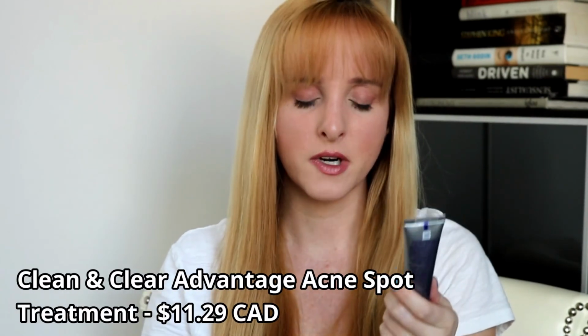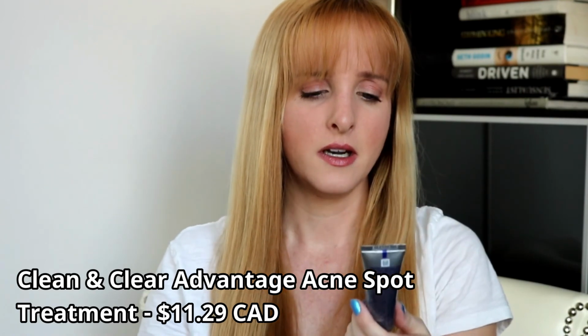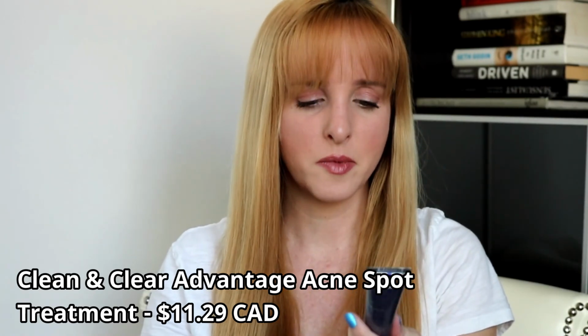Another skincare item that I purchased was the Clean and Clear Acne Spot Treatment. This was to replace the other Clean and Clear product that I used up in my product empties, the salicylic acid, although this one is not the exact same. I couldn't find the one that I normally buy, so this seemed close enough, although this one for some reason feels a little bit more intense, like it stings a little bit more if you have an open sore, but it works, and this is just a staple purchase for me.